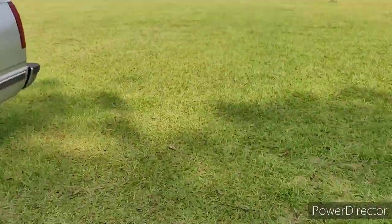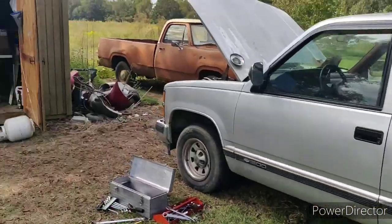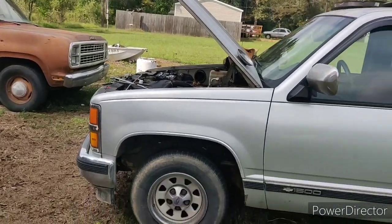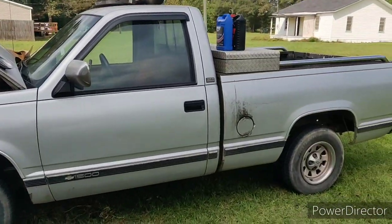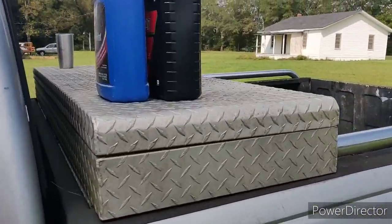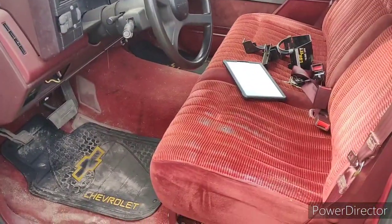Alright, I'm here at home today. So here's where we are, okay? So this old truck, that's gonna be gone. I'm gonna get rid of it. I just bought this thing for $1,700. Ran like crap. Good body. Fairly clean interior.